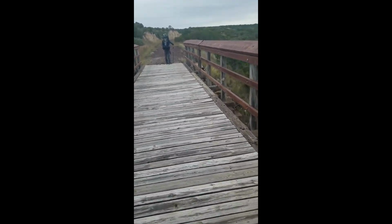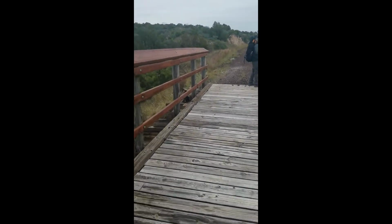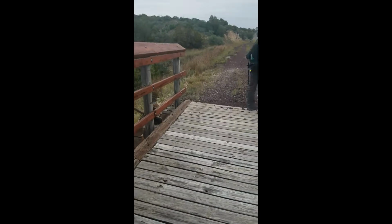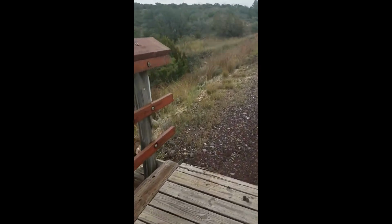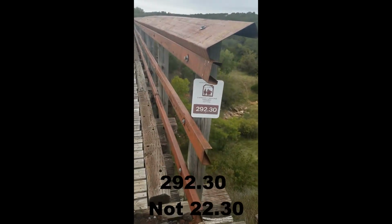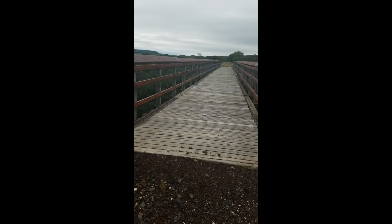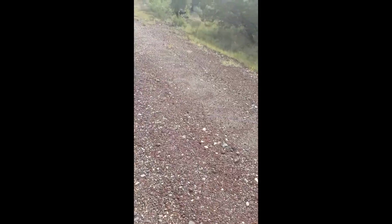Anyway, there's a marker. We got a marker sign. I was about to shut off the video, but I gotta see what mile marker this is on. 2230. Mile marker 2230. Bridge number 10, I guess. Maybe. I don't know. Anyway, moving on.